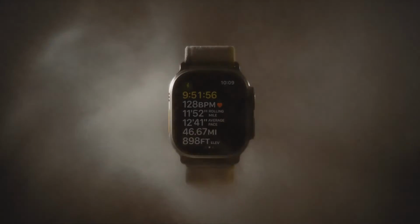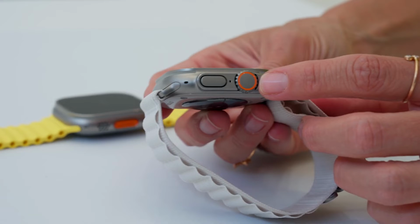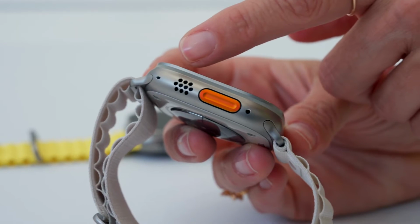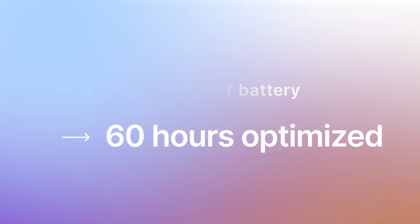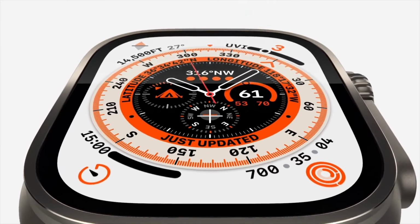It's ultra durable. It has aerospace grade titanium. The display is a flat sapphire crystal. It has a larger digital crown. And of course, this added action button that you can customize to be whatever action you want it to be when you click it. It's got a second speaker for increased volume. It has cellular built in. It'll get you up to 36 hours of battery on a single charge. And you can get 60 hours of battery life after a new optimization that is coming later this fall.